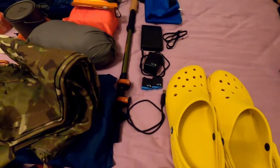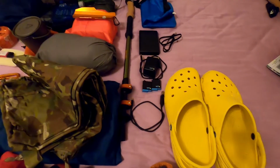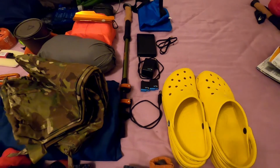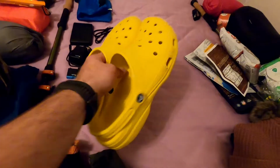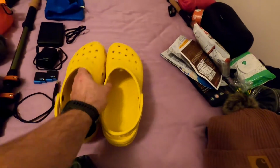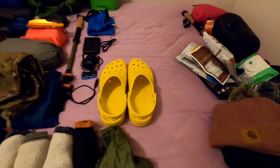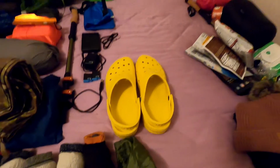You can't see the camera because I'm currently filming with it, but it's a GoPro Hero 8 Black, and then I have the handle to hold on to it that turns into a tripod. And then these are my beautiful yellow Crocs. These will be my camp shoes. Whenever I got to go out and pee in the middle of the night, that's what I'll wear. Or if my boots need to dry out, I'll be wearing those.